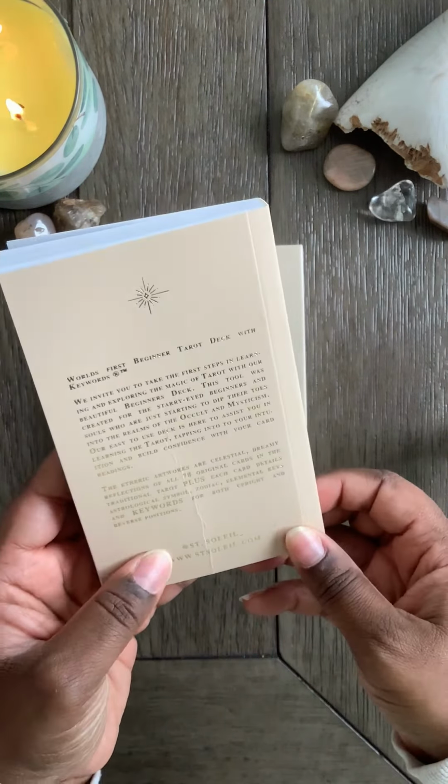So we will get up close and then go through the layout of the cards. And so you guys will see me reaching for the guidebook just so that I can make sure I am getting all the parts to the card. Okay, let me go to the full. Okay, and let's zoom you guys in.